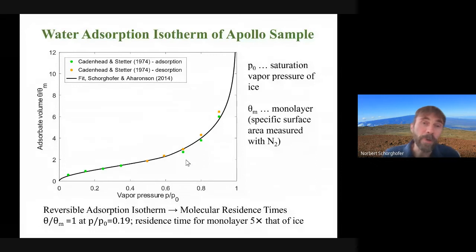But anyway, to look at actual data, there are adsorption isotherms measured for a lunar sample, basically just one lunar sample. But it has been done: we measured the amount adsorbed, and we also measured the specific surface area of that lunar sample. And basically, what's the vapor pressure as a function of the amount adsorbed? So at one monolayer, the vapor pressure is about 20% that of ice, which means the residence time of these molecules is 5 times longer than it would be on ice. So it gives us some idea.